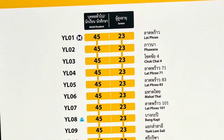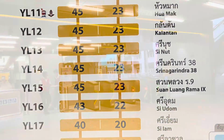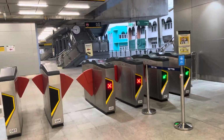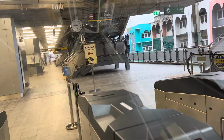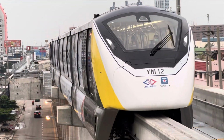Okay, so you've got to buy your Yellow Line ticket to Suang Luang Rama 9. That's station YL15, and I think it costs 23 baht, which is less than $1. Anyway, you just go through this little turnstile right here and go up the escalator, and here is the brand new Yellow Line monorail.